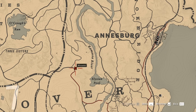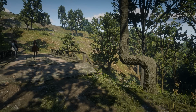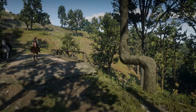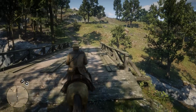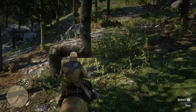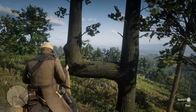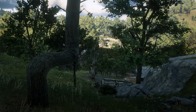For secret number 7, whilst exploring to the west of Elysian Pool near Annesburg, if you head to this spot, you can find some interestingly shaped trees. As confirmed when inspected, this is a trail tree, which is a man-made modification. Effectively, the tree is grown in a particular way to function as a marker. There are 4 of these in total and they appear to all point to the next one until you reach the final tree, which just points towards an old abandoned mine, and that's it.